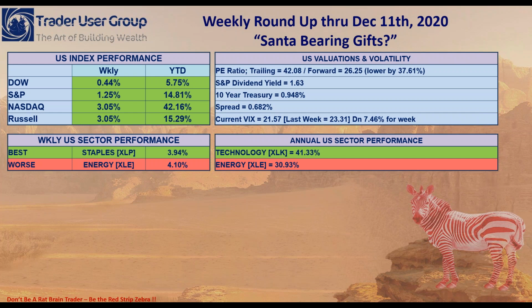And then, of course, the sector performance for the week. You can see staples, in that continued rotation that we're seeing, and it's lasting this time, unlike Q4 of 2019. It is just really coming on strong. Staples had almost 4% for the week. Energy, just the mirror image opposite, down 4.1%. Sector performance for the year, technology still leading the way, 41%. Energy bringing up the rear at almost 31%.